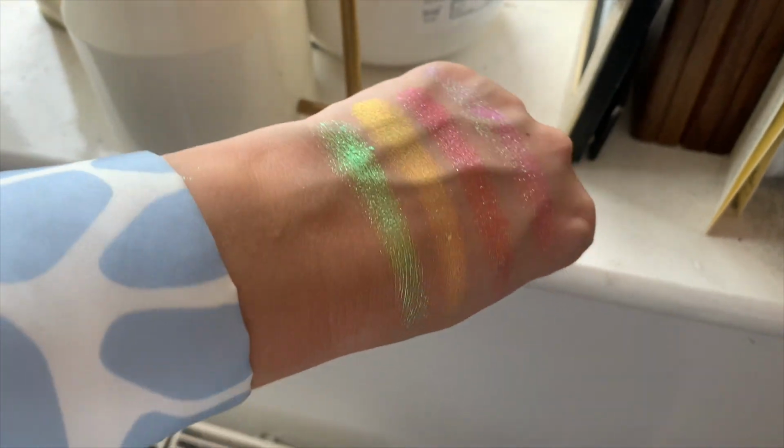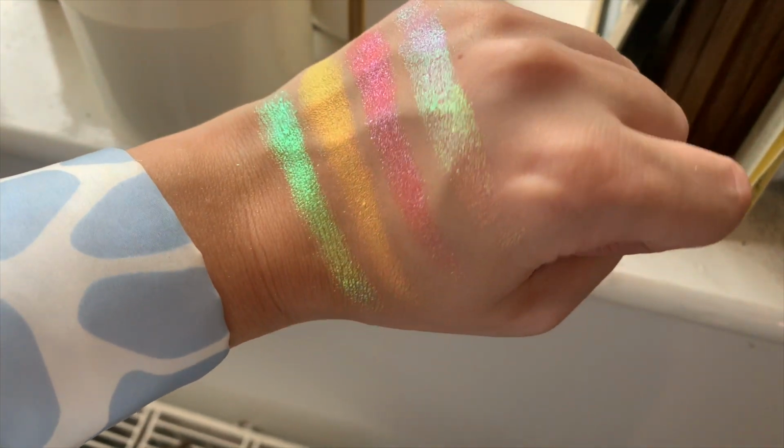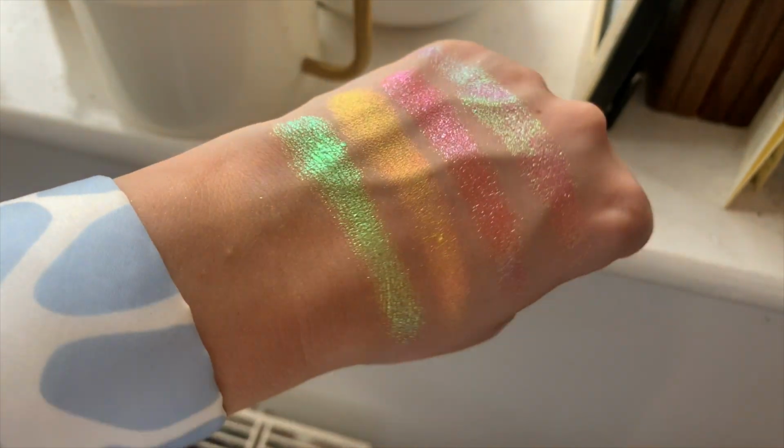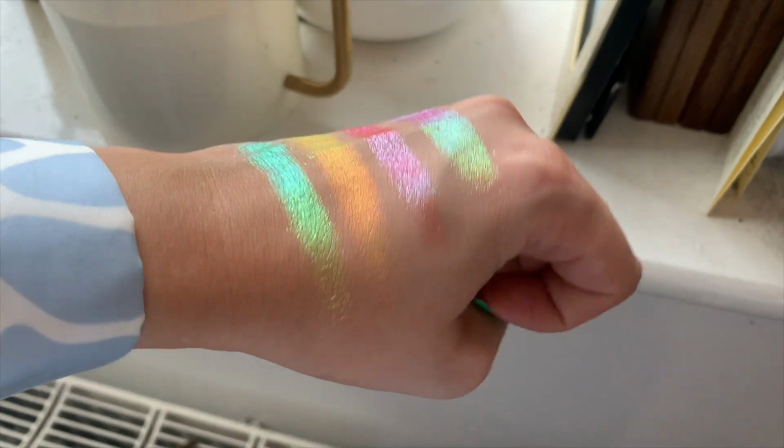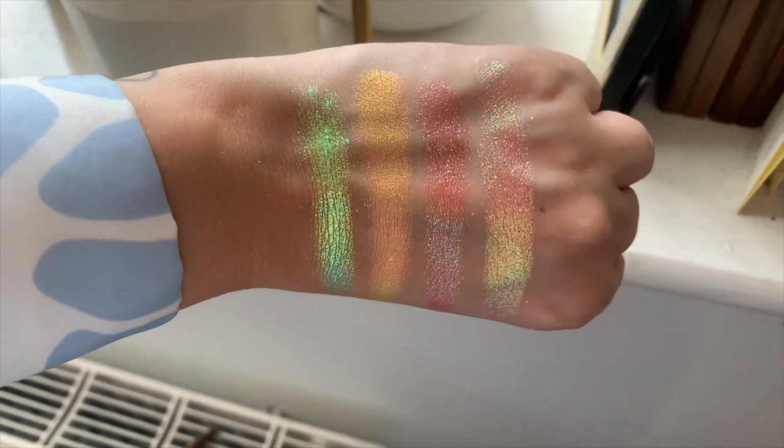My favorite, honestly, so hard to pick favorites, but my favorite must be Spectrum because it's such a wide range of shifts. It has the yellow, orange, and then I even have the pink and the blue and the green and the purple. It's almost like a rainbow in itself, and it's an absolutely stunning shade. And honestly, I am very impressed with these.